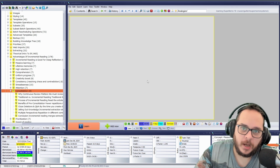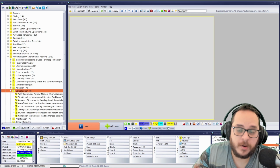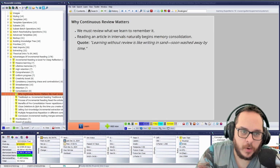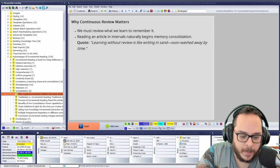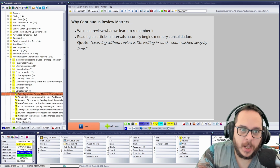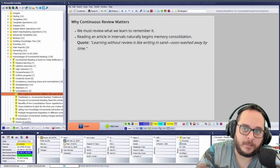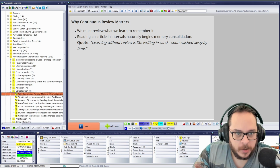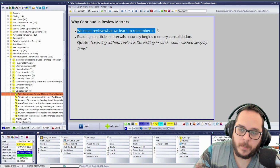Incremental reading. Let's continue with the advantages of incremental reading. Now it's time for consolidation. So why does continuous review matter? You know that in order to use Supermemo to get something from it, you need to use it quite frequently. It doesn't have to be a lot of time, but it has to be quite frequent. So we must review what we learn in order to remember it.